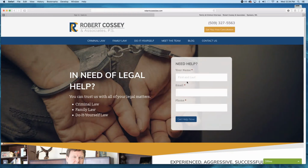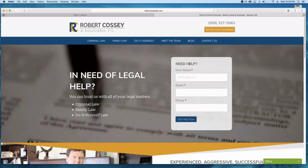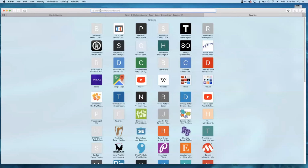Also, they've got this area here where they can enter in their name, email, phone, get help now. So this is a call to action, and this is what we've done in terms of changes to the website. Also here you'll see offline, because no one's logged into the system yet, but once they're logged into the system, that will show that there's a chat available. Now I'm going to browse to another website that we manage.